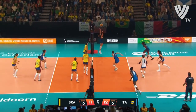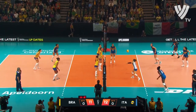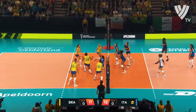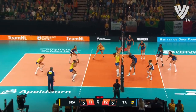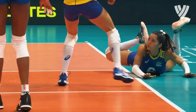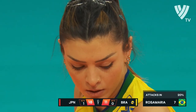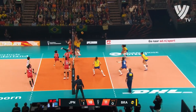Oh, nice dig from Igonu. Good up. Better chance here for Italy. Oh, well played by Nyeme. Now Silla can have a full swing and she puts it on the floor and it's now moved Italy's one advantage. A couple of great little saves here from Brazil, but they just kept on giving the free ball back. Need to get back in their zone, find their calm, find their focus.